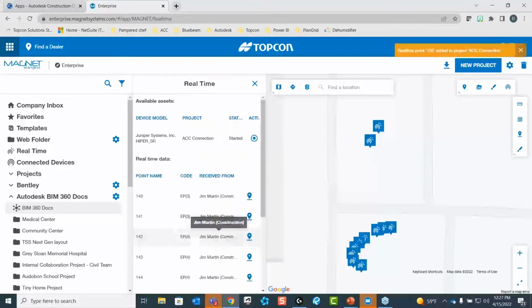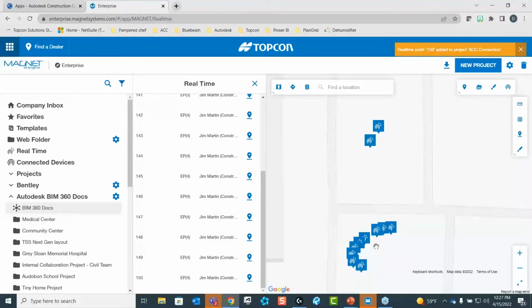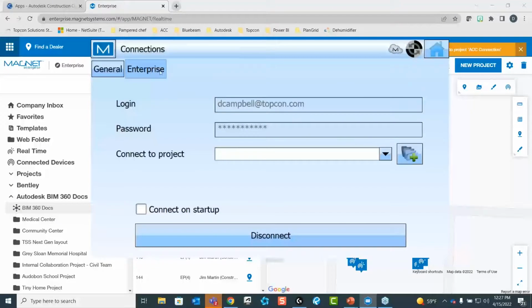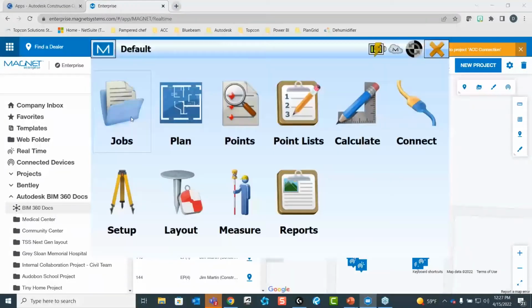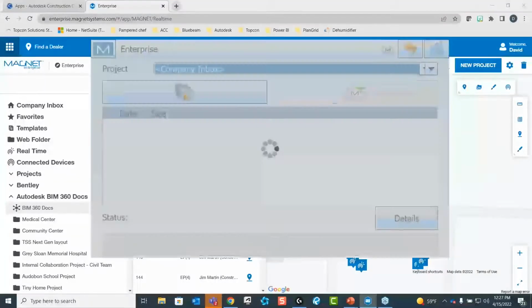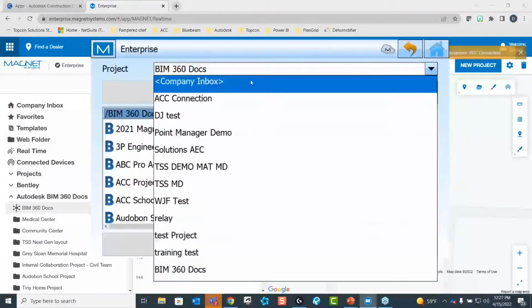I'm going to navigate just over here for a second. Thank you so much, Jim. That was awesome, sir. So I'm going to bring up Magnet Field Layout here really quick. I'm utilizing this on my computer, obviously, but a lot of times we can also utilize a tablet or an FC for something like this. Where you'll see the connection, I'm currently connected to Magnet Enterprise, and you'll see that here. Once you connect to Magnet Enterprise, I can go right into my jobs and connect to the Enterprise Cloud. Now, at first, it was wanting to go to my company inbox.